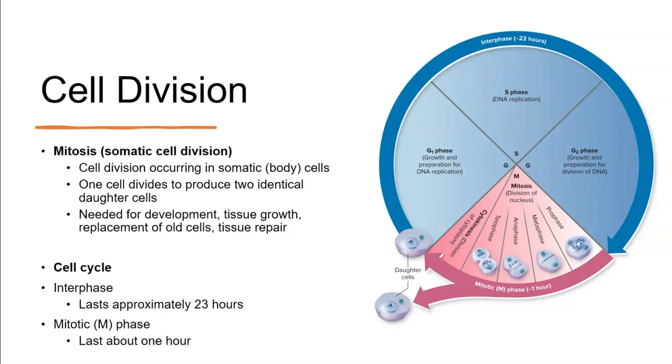So somatic cell division is when one cell divides and results in two genetically identical daughter cells. Now we do this to create the millions or billions of cells in our body. So we're constantly having to create new cells to grow, to maintain, and repair.